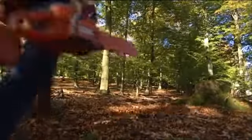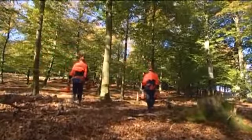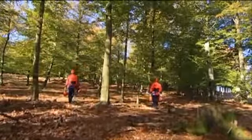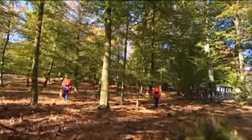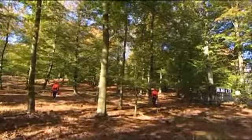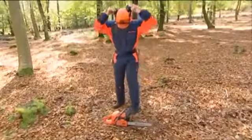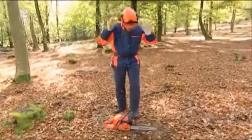It's good to work together with someone, but make sure they're at least 5 meters away when you start to use the saw. When felling trees, this distance should be far greater. When you're ready to start, place the saw flat on the ground and clear the area around the bar.